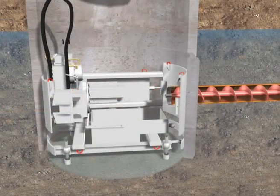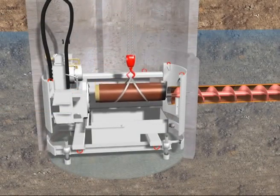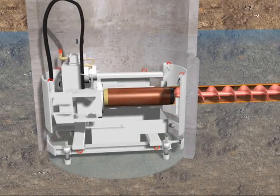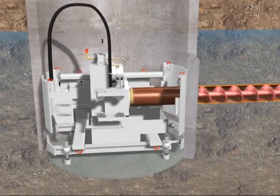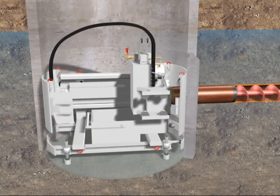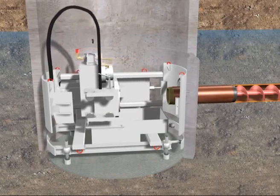If product pipes to be installed have the same outer diameter as the casings, then the first product pipe is coupled to the casings in the launch shaft and jacked into place in the third step of the operation, like the clay pipes in this example. During this operation, the jacking force only has to overcome the skin friction.